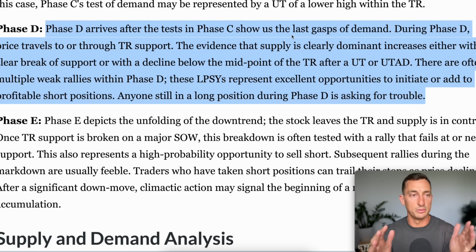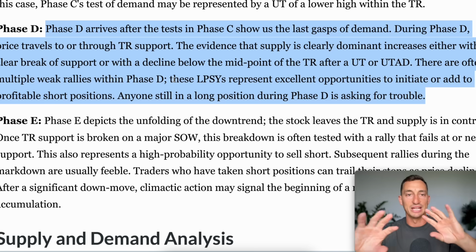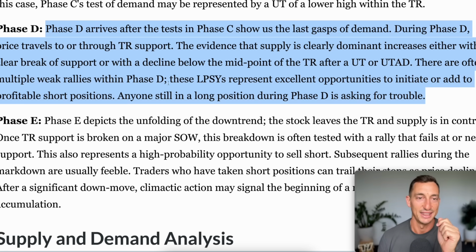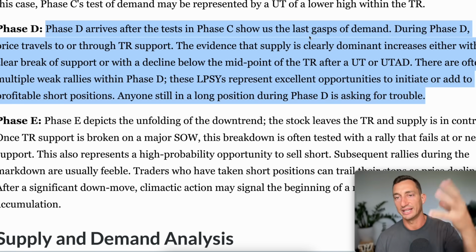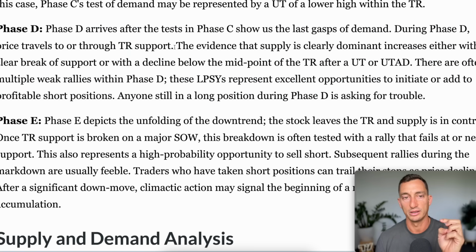So we can only do the best with what we have in the moment, and hopefully this is making your life so much easier. So over to the Wyckoff schematic, hopefully being able to clear out that noise, get rid of the shit, and focus on the job at hand here. That's phase D, the last gasp, ETF, all that nonsense. During phase D, price travels to or through trading range support. And so this is why we haven't been able to confirm it yet.